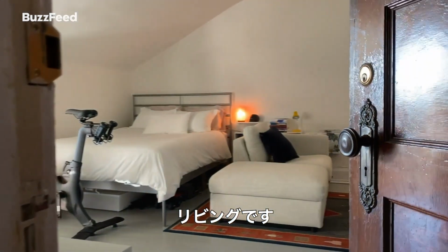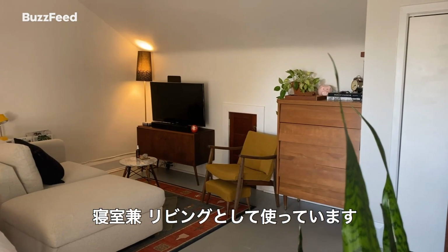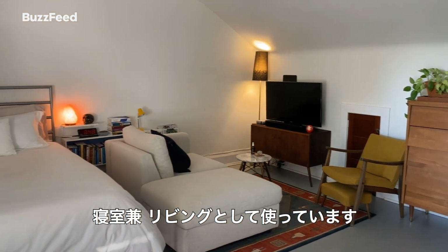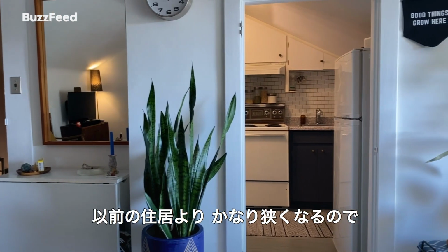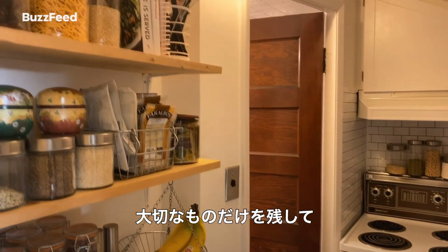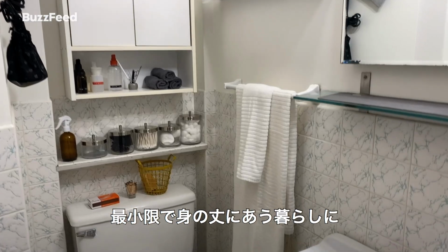So in my living area, I'm technically on the upper floor of the house. It's basically one large room, but the way that I consider it is one large room, which is my sleeping and chilling area. Living in a 330 square foot space was a pretty big decision for me because I was definitely downsizing from what I was living in previously. It's really forced me to look at the things that are actually important in my life and live with what I need and within my means.